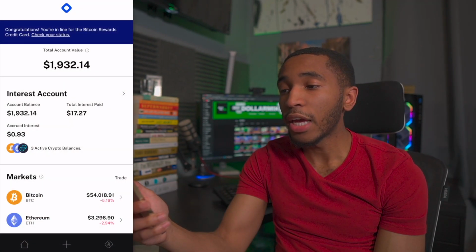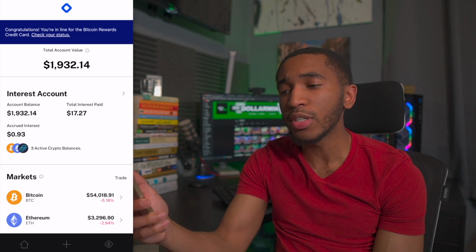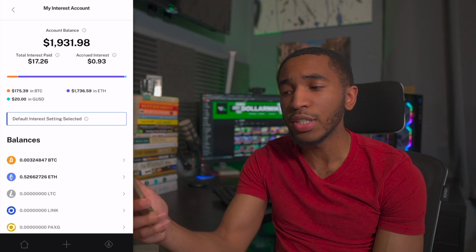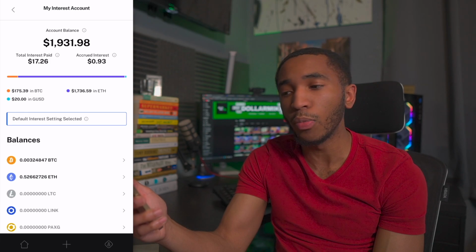Currently on my BlockFi account, my account value is a little bit over $1,900. I have about $175 worth in Bitcoin, $1,700 worth in Ethereum, and about $20 worth in Gemini US dollars, basically the Gemini stablecoin, which is equivalent to $1. And that GUSD, or Gemini dollar, is how you're going to earn your 10% interest temporarily, and then 8.6% interest right after that.